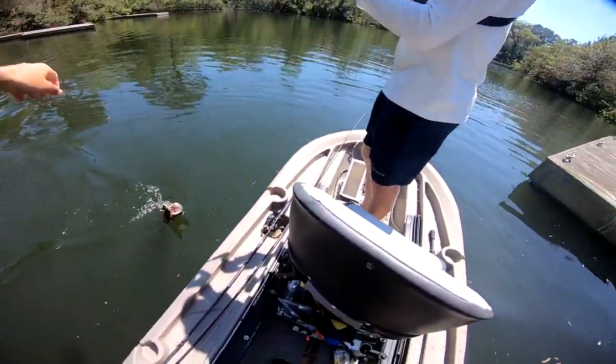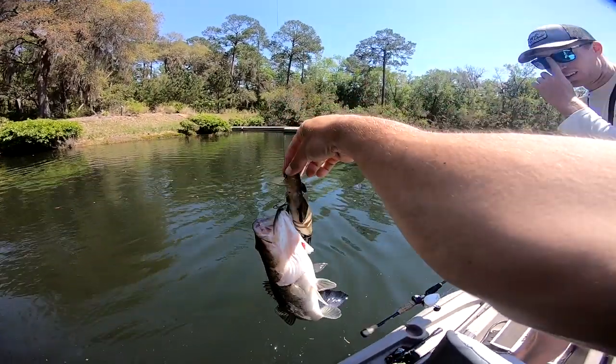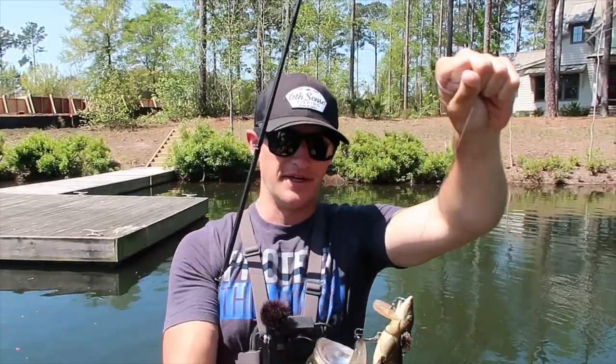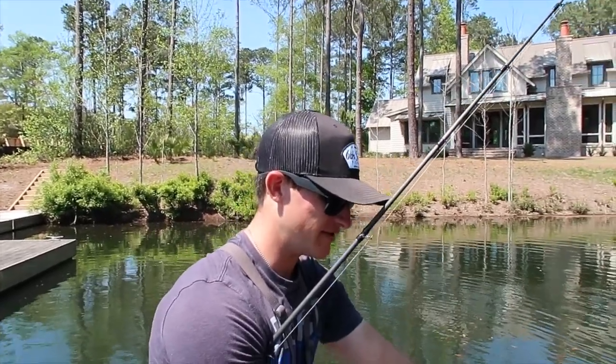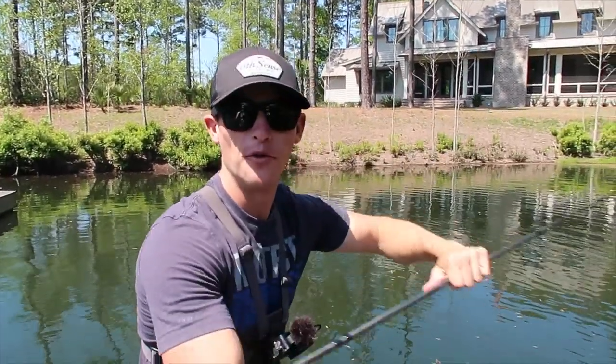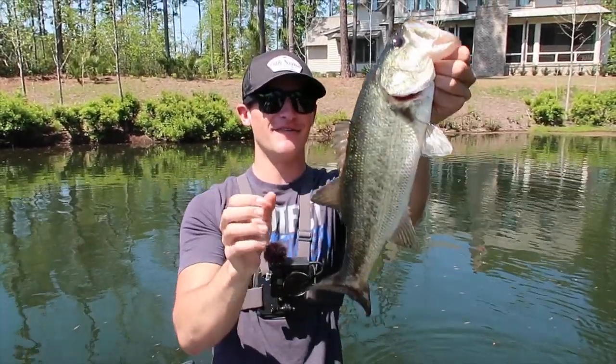I was not expecting one that small to eat the rat, but I will say that's the first fish on that giant rat today. Well, there we go. Ooh, he's bleeding a little bit. First rat fish. That is crazy. I would not have expected a 1-pounder to eat that giant rat. That is incredible, though. That's a good sign that we got one.